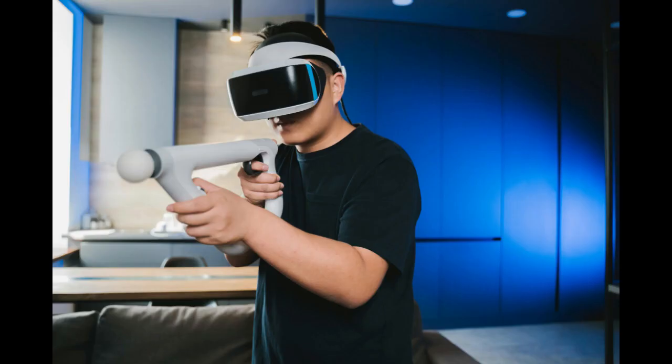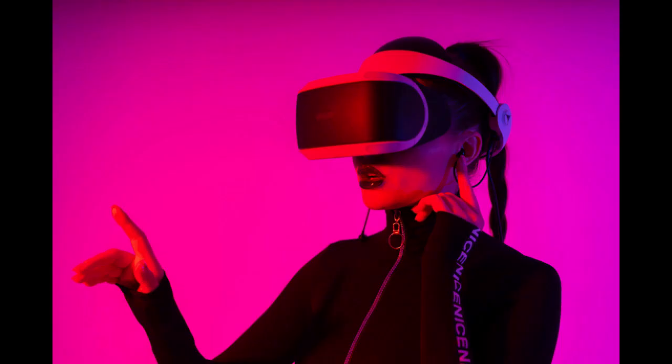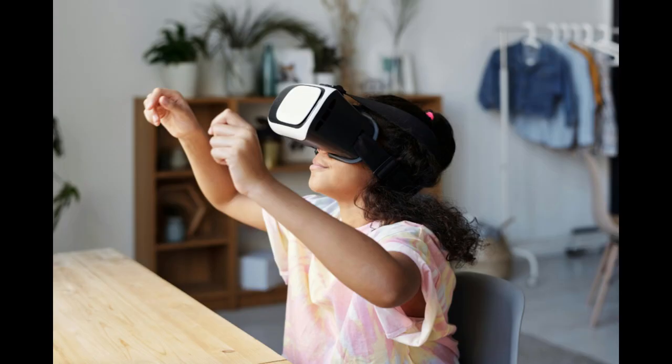9. Build partnerships. Collaborate with other businesses, content creators, or VR developers to expand your reach and enhance your offerings. Form strategic partnerships with VR hardware manufacturers, software developers, or industry associations.